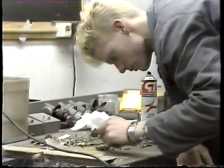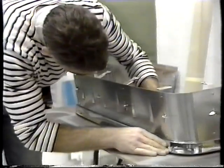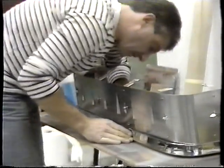Sometimes parts warp a bit in the chroming process. That's the reason for this careful fitting. Straightening the parts takes hours.